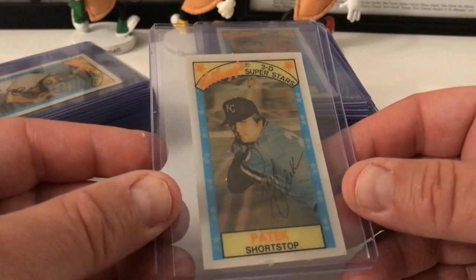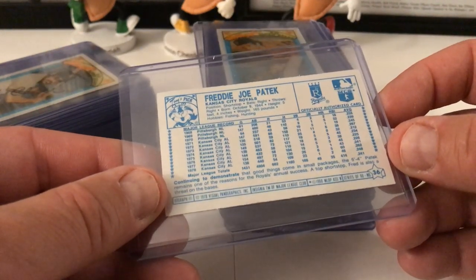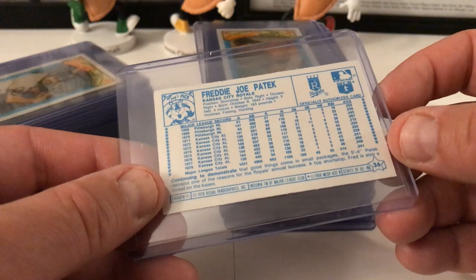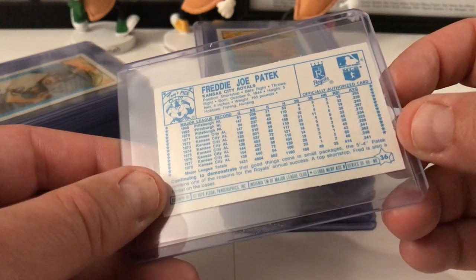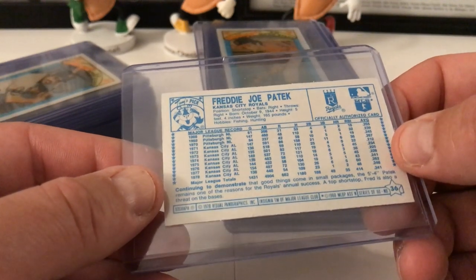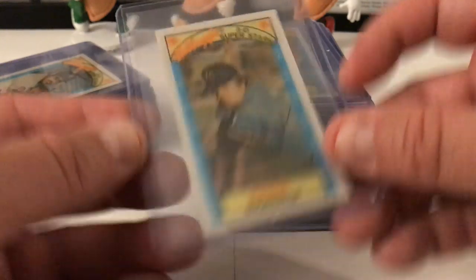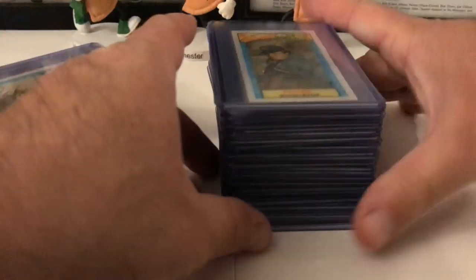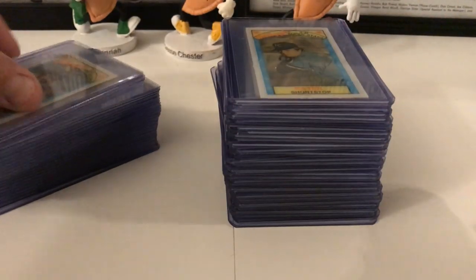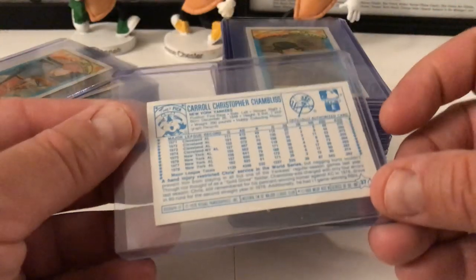Freddie Patek. Another one that you're kind of shocked to see in here. Considering he batted .248. So tiny. The lighting in here tonight is not good. And yeah, so you wonder why is Freddie Patek in here? I don't know. I mean, I know he's a good fielder and stuff, but you know, it just seems sort of odd. Chris Chambliss, New York Yankees.